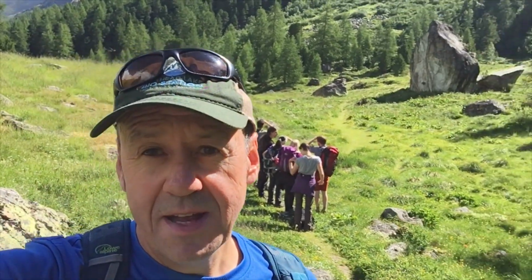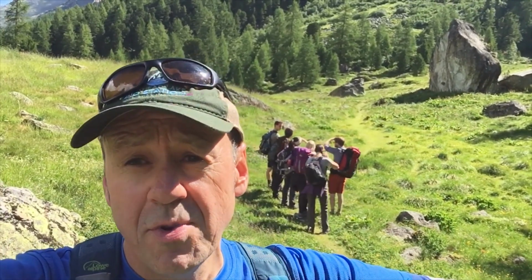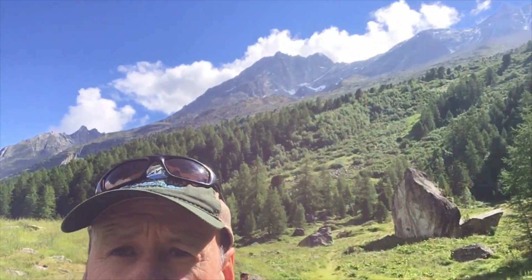Yeah, it's all back. So look at this, here is what I call an erratic. An erratic, look at that big boulder there. An erratic is a rock which a glacier left here probably a few thousand years ago. And there's the mountains of Arolla Valley around.